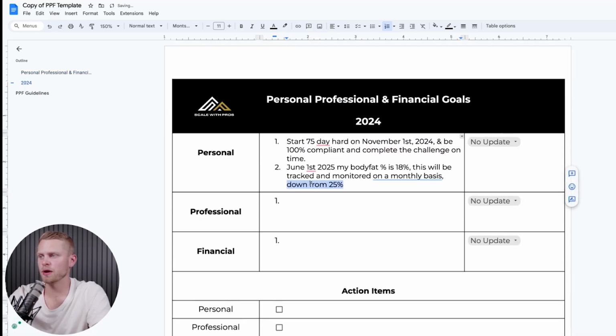We're recognizing where we are today. But let's say, for example, this person didn't know where they were at today. Well, part of their goal is, okay, if I want to get to a specific body fat percentage, you need to first know where you're at now. And so this is getting down from 25%. If they didn't know this, I'd say, hey, you need to go figure out what your percentage is so you can work towards it, right?